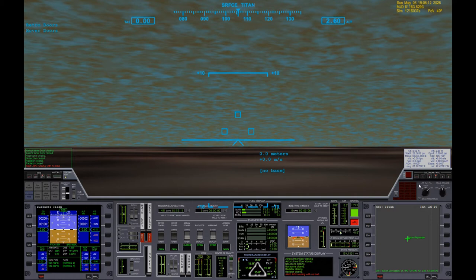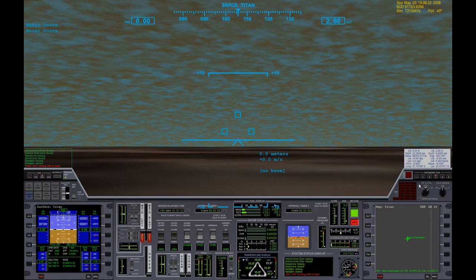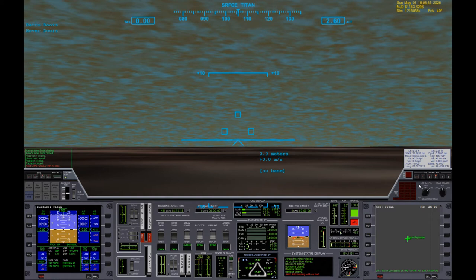And now we are ready for takeoff. No pitch trim is necessary at this point now. So we are ready for our special itemized checklist here. Ascent for Titan, number 12. Wait for takeoff time. The takeoff time has come.